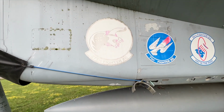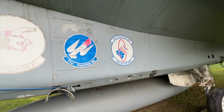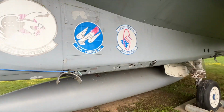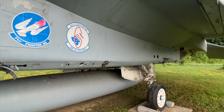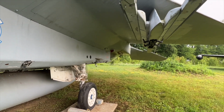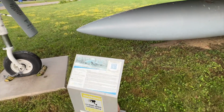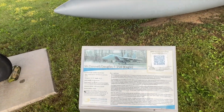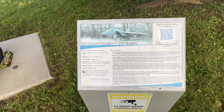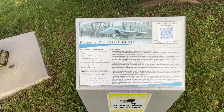Okay, let's see, we got the 27th Fighter Squadron, 71st Fighter Squadron, 94th Fighter Squadron. I'll have to look those up a little later on. In fact, let me just take a picture of this so I can look them up. All right. Well, they're doing everything they can to keep the birds and stuff out of making nests in them. Very cool. What an aircraft this is. You guys know what to do as far as, you want to read all that, you can pause it at this point.